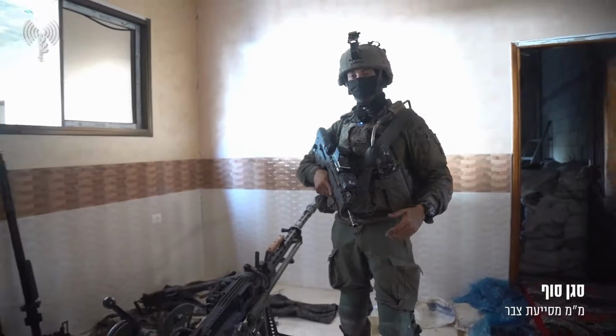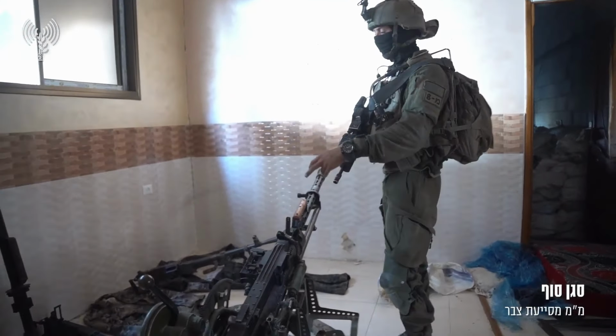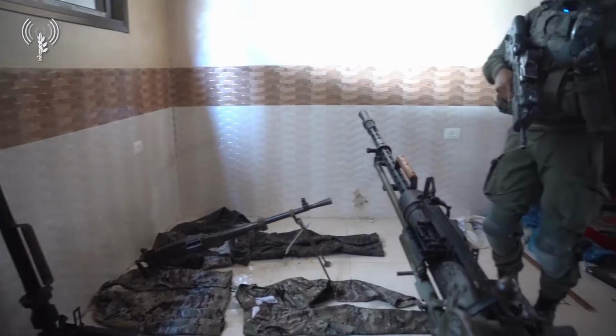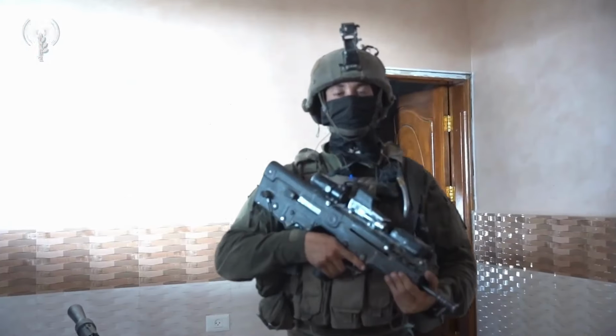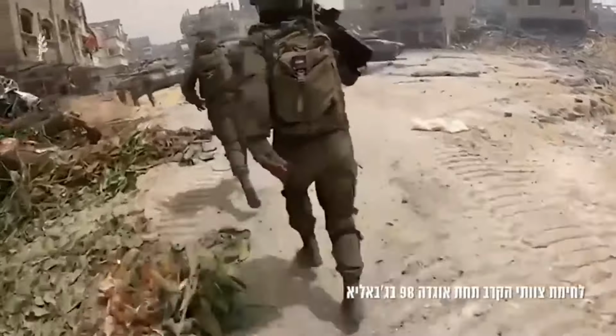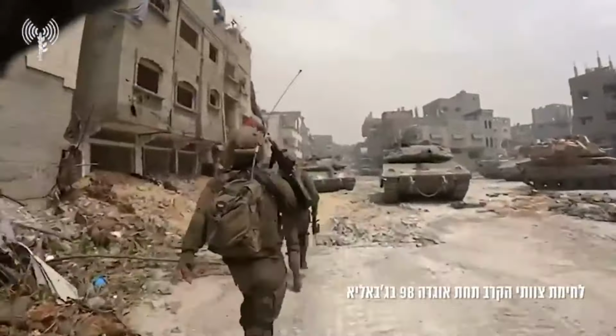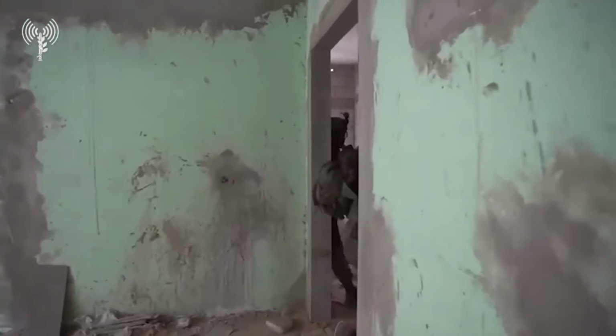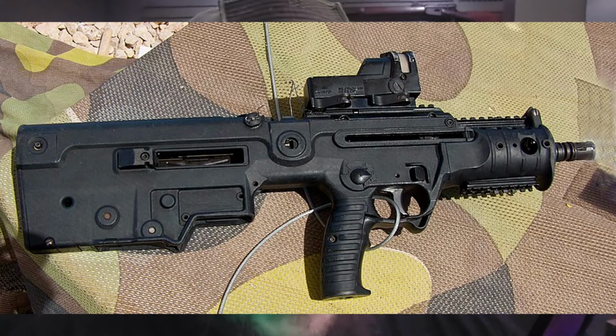The TAR-21 was issued and used in Israel, and upon feedback from the soldiers using it on the battlefield, the designers made improvements until 2008 when they were happy with the results. And not long after, the need for a shorter version with different chambering, such as 9mm, came up. So IWI got to work and made changes to the TAR-21 to develop the MTAR, or the Micro Tavor.